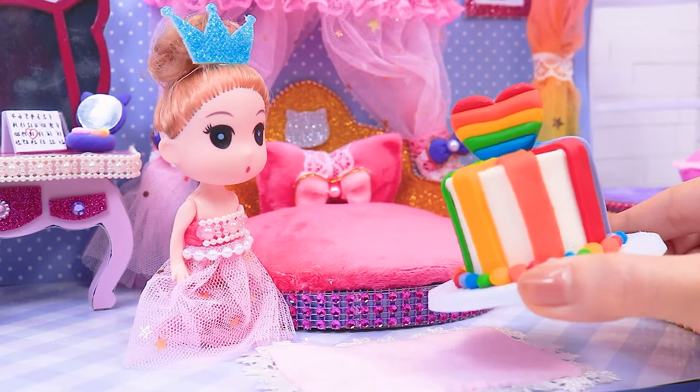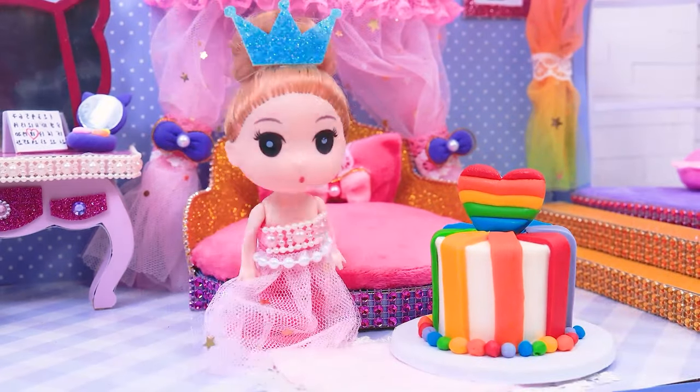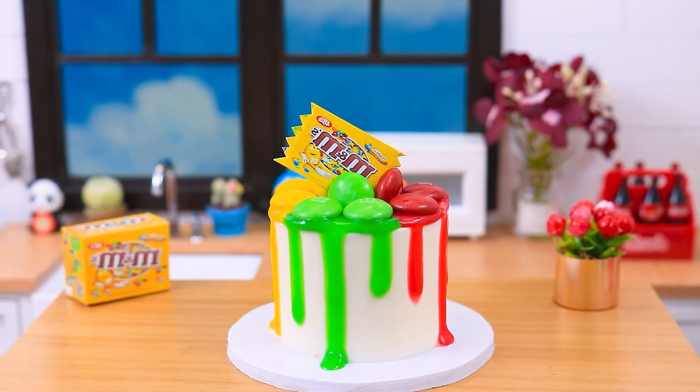This is your birthday gift. Oh, thank you. The cake looks so beautiful, right? Let's see how I do it.